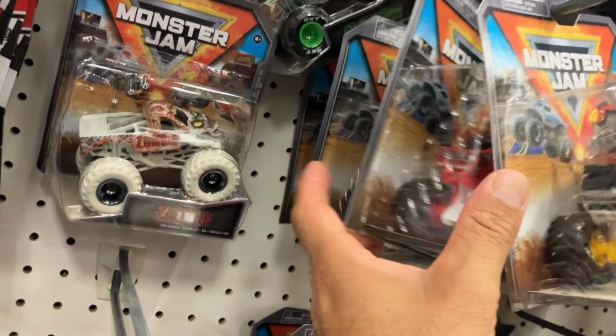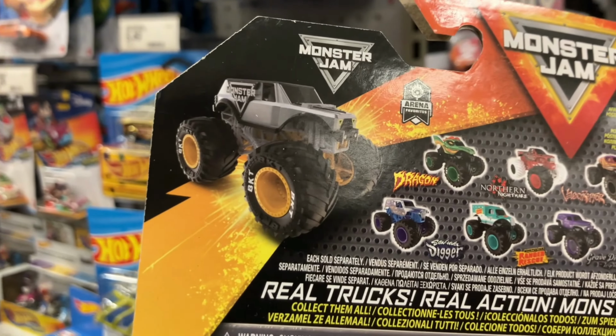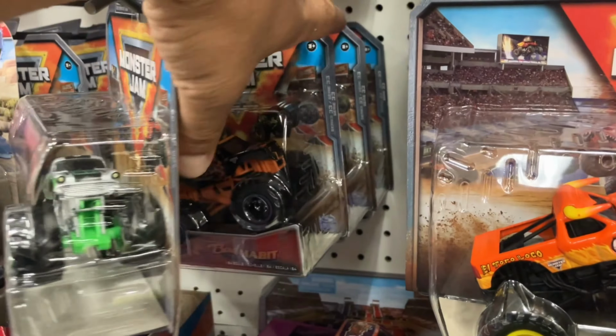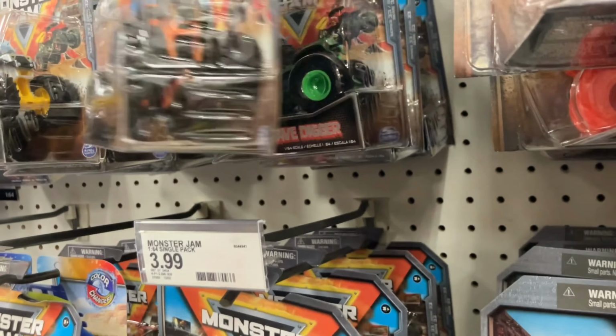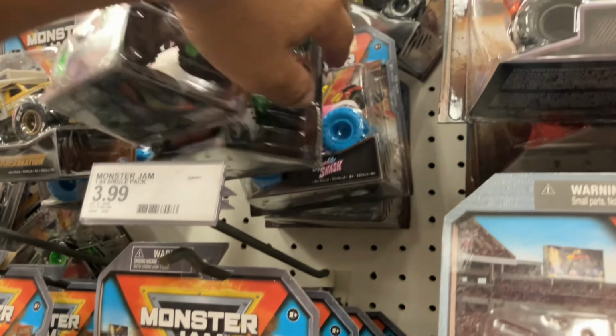There's the Avengers. So we're still looking for the Slicer here. So the Slicer is the one I'm looking over here. Do I see the Slicer? I don't see the Slicer anywhere.